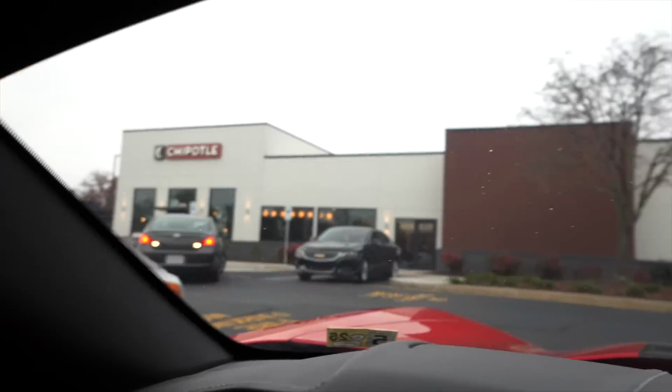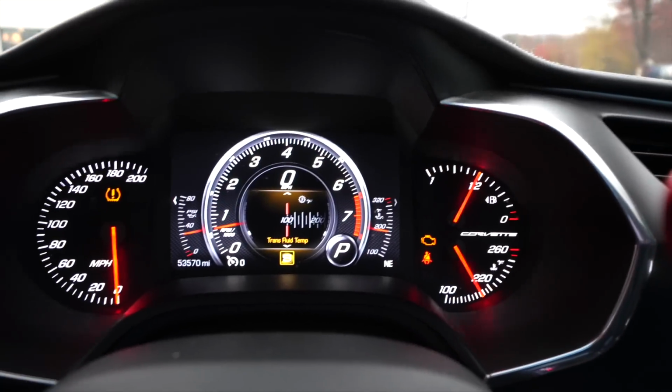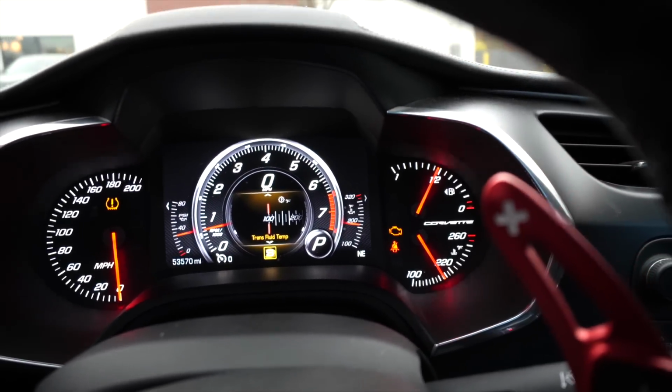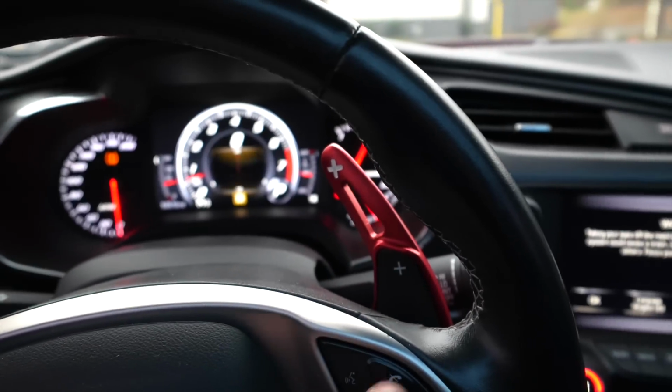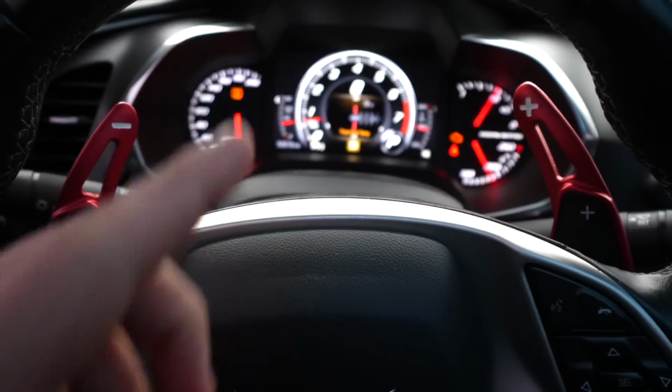Well, we made it to my second home and I don't smell anything yet, but this is a little strange. The trans fluid temp hasn't moved. So that's a little weird because everything else is moving. But yeah, I will say it's a little odd. So I'm gonna keep my eye on that.